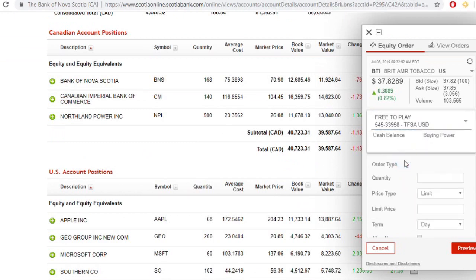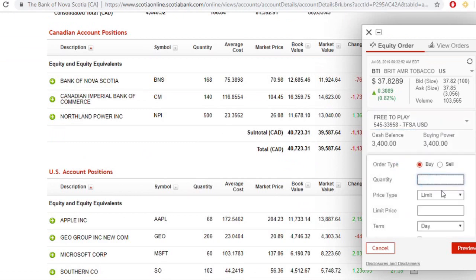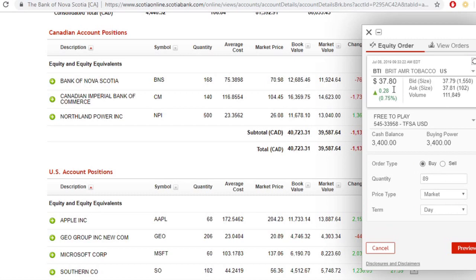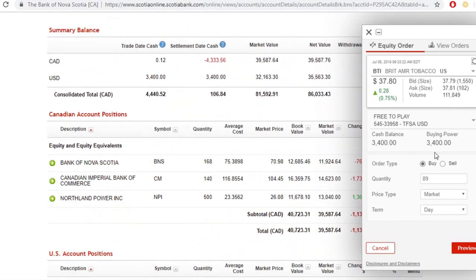We're going to open up the free-to-play U.S. account, and we're going to buy our 89 shares, hopefully at market price, which the stock has been going up, which is getting, it's kind of hovering here. We'll see what we get it at because the price is going to be pretty volatile. It's early in the morning.